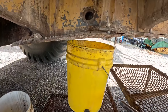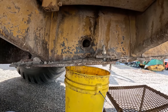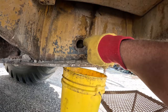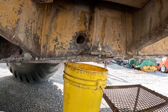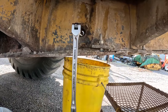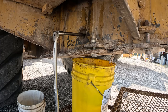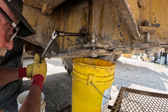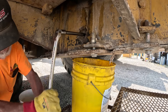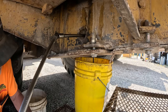Okay, the one thing Cat did a really good job of in the 70s is they went to these environmental drains on the engine crankcases and the hydraulic tanks. So the wind's blowing, so I put this under here. I'll loosen that, fill this bucket up, and then fill the last one. Makes it so much simpler to not make a mess everywhere. So let's see if I can get this undone. They're kind of tight to break loose, it's just a tapered plug, but simple to operate. Hit the bucket. There we go.